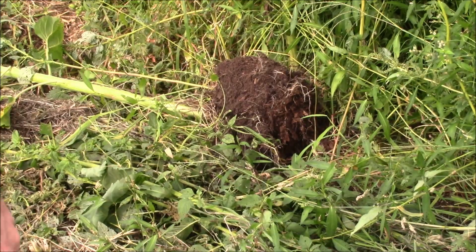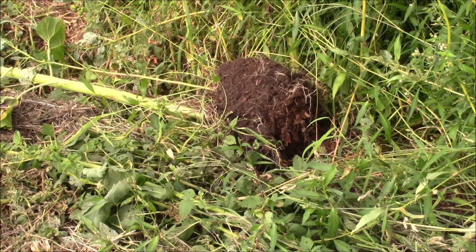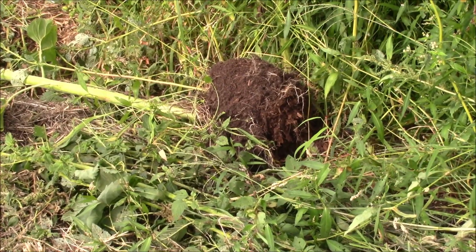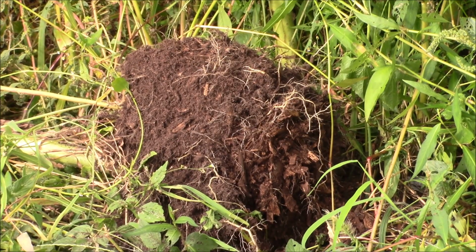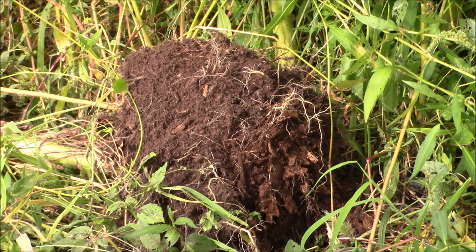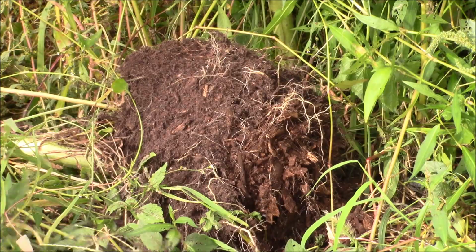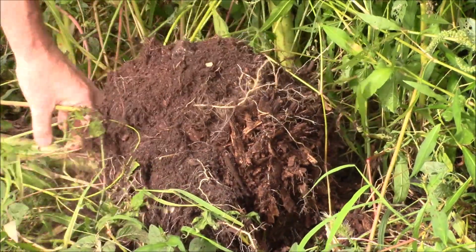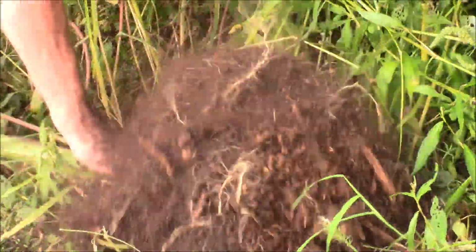Let me get back over here. A lot of groundhog holes. Groundhogs love to dig holes in this area because they're sheltered. So you can see here it's about 1 foot in diameter and about 8 inches thick. That's the sunflower root. And let me go over here and let's see what we got. Just shake this off a little bit.